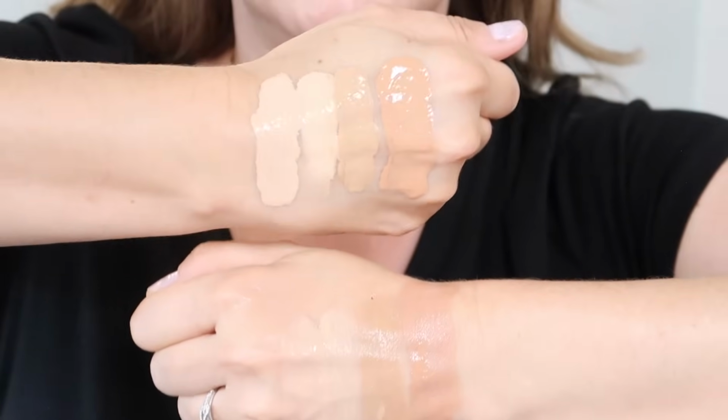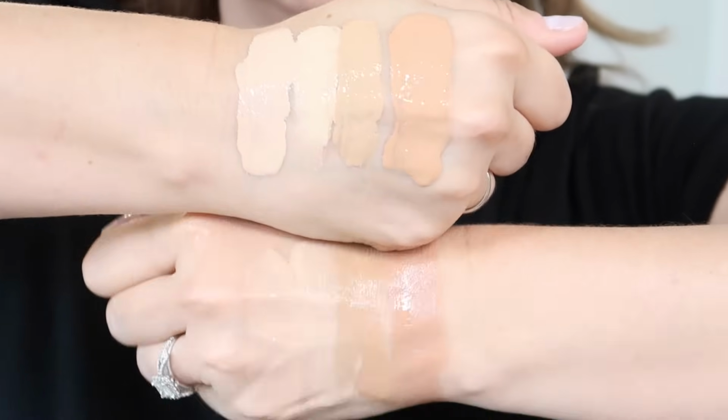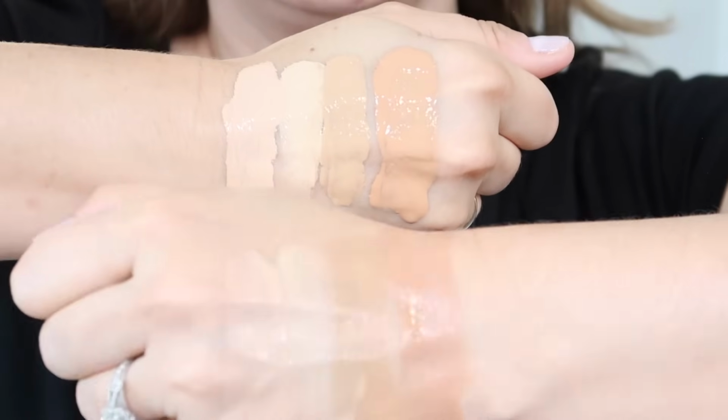So this was the light neutral, and this is the light cool. A lot of people said, well, why don't you just mix the medium neutral and light neutral? Or I could even mix the light cool with the medium neutral, and it's quite difficult for me to even tell that this is light cool versus light neutral. And even on my hand, they do look quite similar. This is how they look when they're wet on the top, freshly applied, and then this is what they look like dried down. If I can get this close.